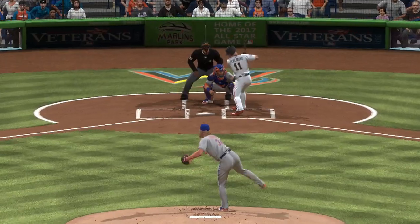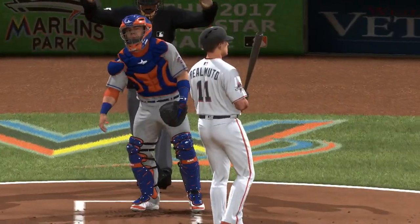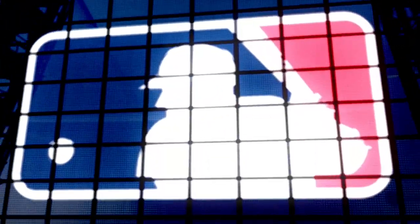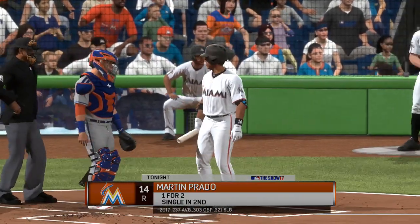Well, when you hear people talk about the unwritten rules of baseball, I think we just saw a perfect example of that. You hit one of mine, and I'm going to hit one of yours. Always been that way and probably always will be, even though they've tried to crack down on that kind of stuff recently.